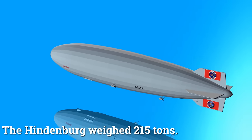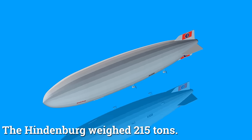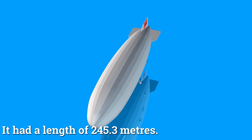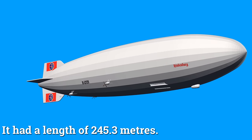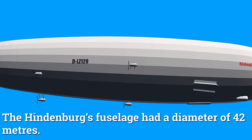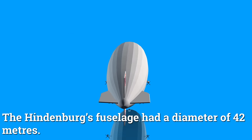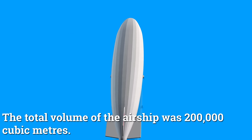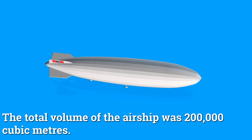The Hindenburg weighed 215 tons. It had a length of 245.3 meters. The Hindenburg's fuselage had a diameter of 42 meters. The total volume of the airship was 200,000 cubic meters.